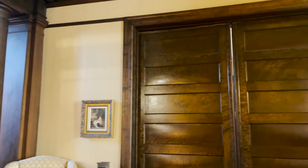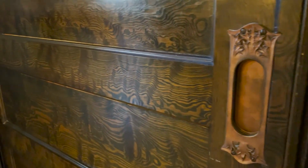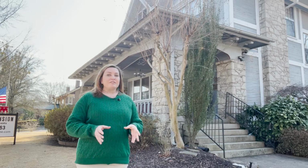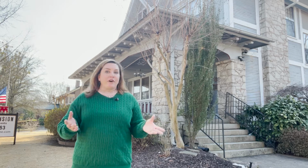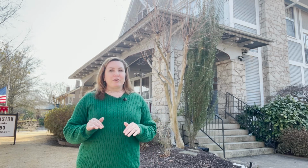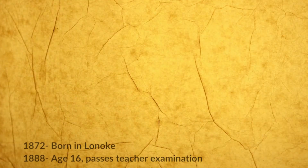In fact, you'd have to imagine it was the grandeur of this place that attracted the interest of then Arkansas Senator Joseph T. Robinson, who purchased the home from the widow of Henry Foster in 1929. Now the tour today is about this beautiful home behind me, the Foster Robinson House, but I would be remiss if I didn't just brush over Senator Robinson's CV for just a second, because it is quite impressive.